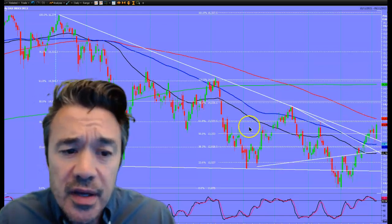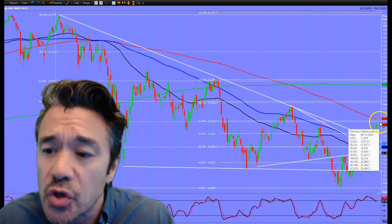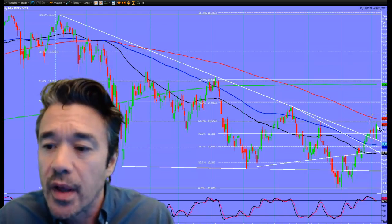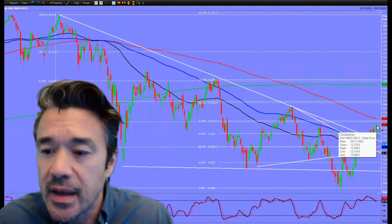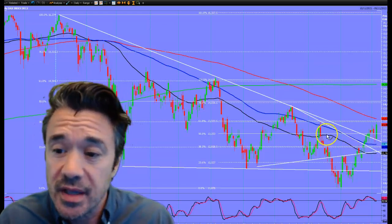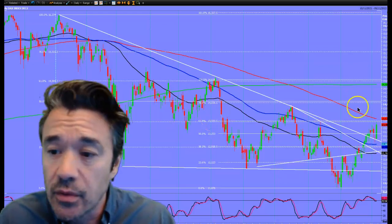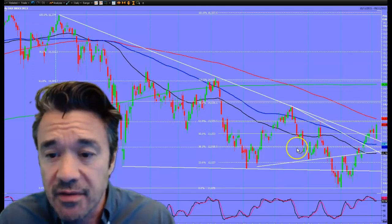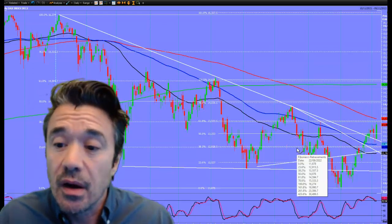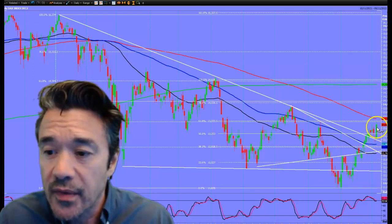Okay, so 13,500, 13,600 proving to be a good resistance level. Well, it should prove to be a good resistance level. It was on Friday. We got to 13,564, bang in the middle of my resistance. Why is it a resistance level? Well, it's the October peak. It's this confluence of Fibonacci levels. It's the 200-day moving average. Those three factors are a good enough reason for me to believe it's a strong resistance level, and it did hold despite this big green candle.